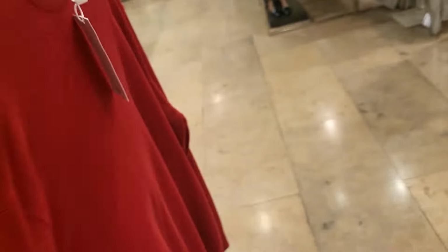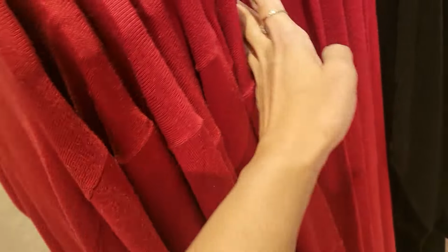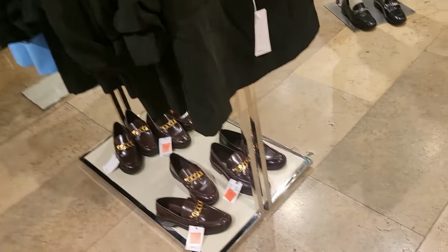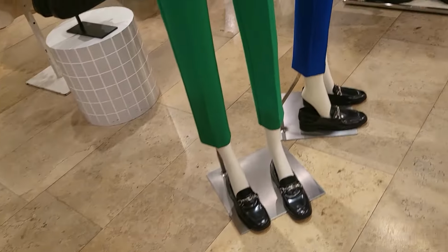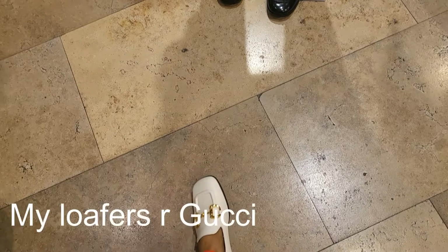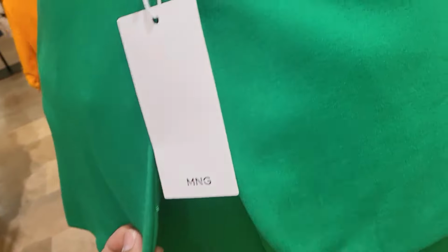Just throw on and then throw on a long coat. So easy to wear. This is another set matching. Pants and a top. All these, like mine, they're all very comfy. Green, blue.